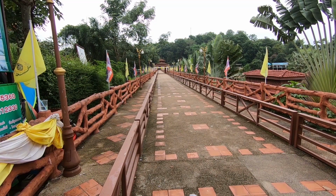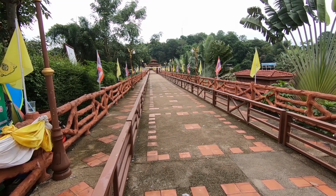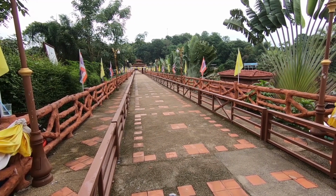And here's another little bridge right next to the main bridge. All these bridges do have a purpose. They are used daily by the locals, and they're not merely there for tourists.